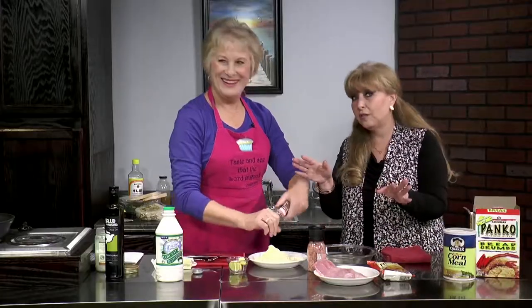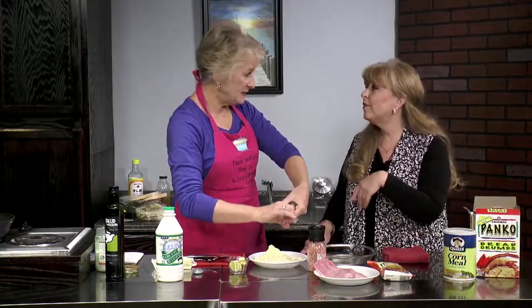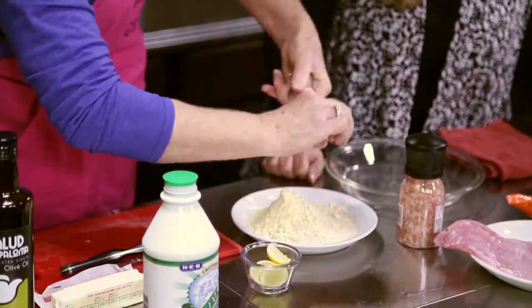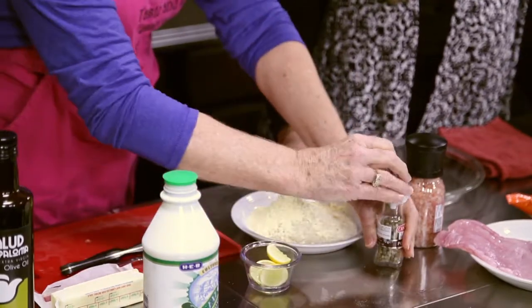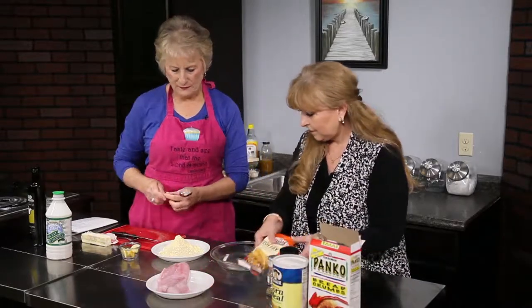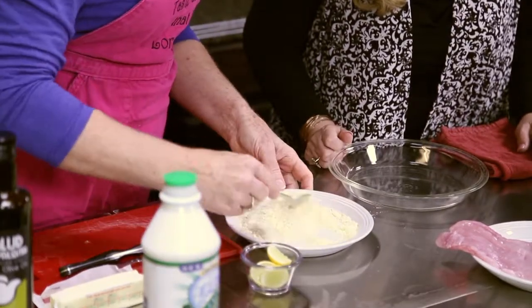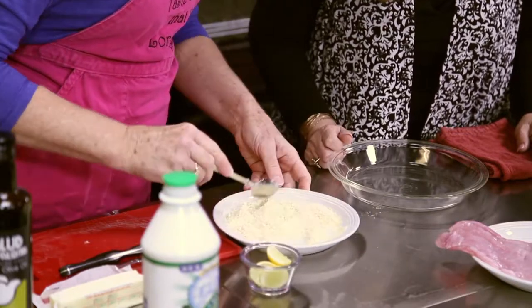You notice she doesn't measure anything, so she's good. I've been doing this a long time, but the recipe's on the website. Yes, we'll put that on the website. Yes, we'll have the amounts. So this is green pepper, just because I was out of freshly ground black pepper, but white pepper is fine or any kind of pepper. We're going to mix that together so that it's pretty well blended. And it's about half and half is what I normally use.